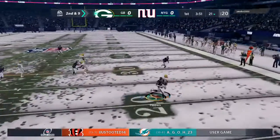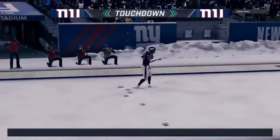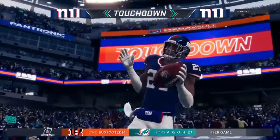On 2nd and 9, Rodgers. And some room to run. Showtime today, baby. And pick 6 on a Giants touchdown. And we'll see.